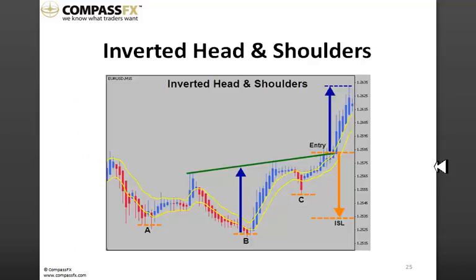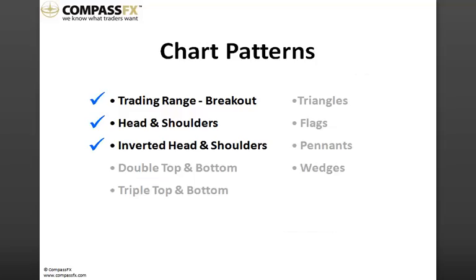In the case of the inverted head and shoulders, same scenario here. The measure move is simply put in reverse. It is lower than this low point, and so our initial stop loss here is a pretty good spot for an inverted head and shoulders pattern. Well, this covers the head and shoulders and the inverted head and shoulders chart patterns when it comes to identifying the measure move.